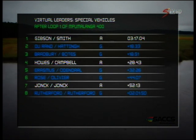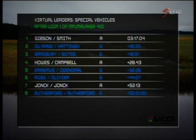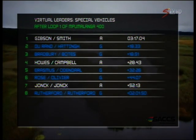Confirmation of the special vehicle category results after Friday's qualifying and the first of the racing loops on Saturday. Clint Gibson had a commanding lead, whilst Nico Durant was the second special vehicle on the board and the first of the side-by-sides in Class G.